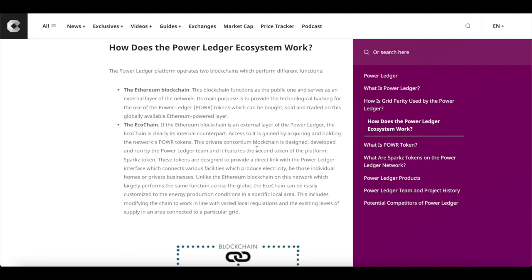These tokens are designed to provide a direct link with the Power Ledger interface, which connects with various facilities which use electricity, be those individual homes or private businesses, unlike the Ethereum blockchain on this network, which largely performs the same functions across the globe. The Eco chain can easily customize the energy production condition in a specific location. This includes modifying the chain to work in line with varied local regulations and the existing levels of supply in an area connected to a particular grid.